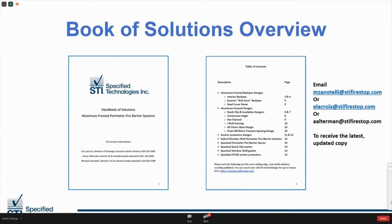To make our partners' lives a lot easier, we have developed what we call a handbook of solutions. This focuses on our most cutting edge systems, so it's not going to include the 150-plus tested designs that we have. It's broken down by wall types, insulation attachment methods, and anchor type. So we have back pan, non-back pan, all vision glass, short panel designs, hybrid window walls, and obviously anchor protection.